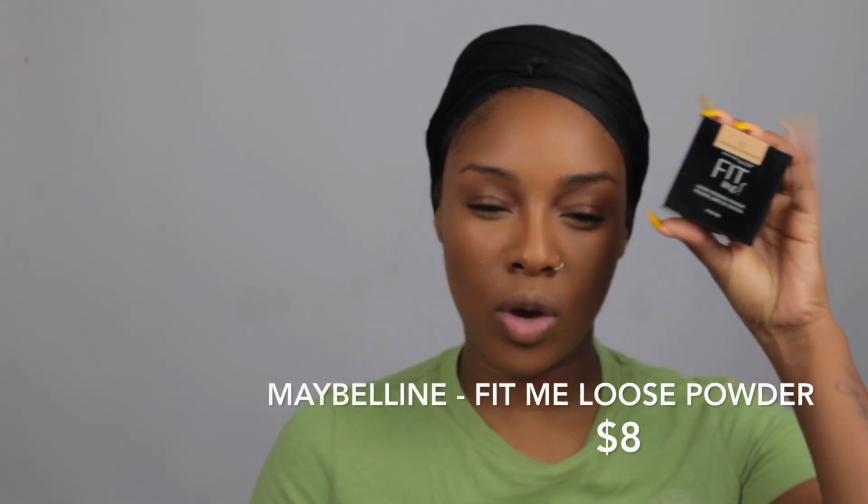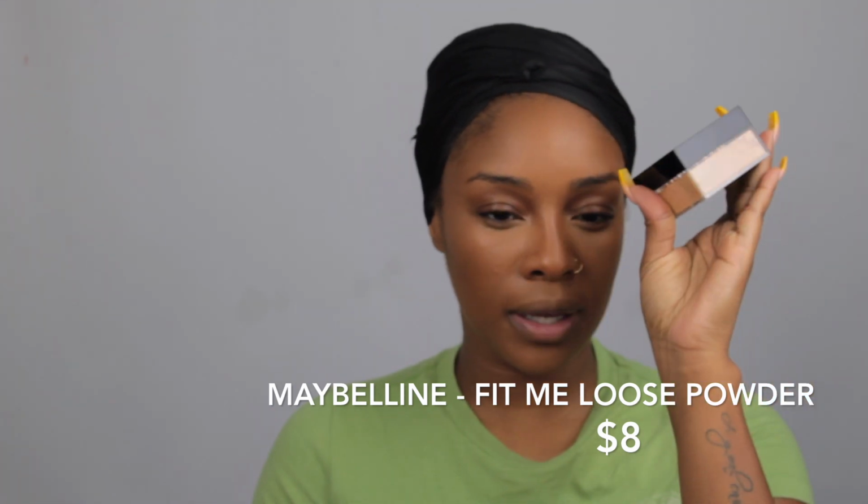So this is my first time trying this. I wanted the lighter color from it, but I didn't see it, so I just picked up this one. I don't think the color is bad because it's a cute little goldeny color. This is number 30 medium deep. That's the color I'm going to use today.